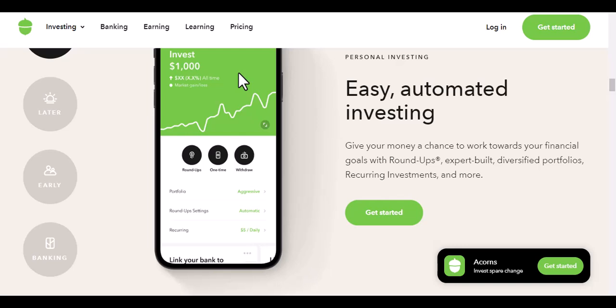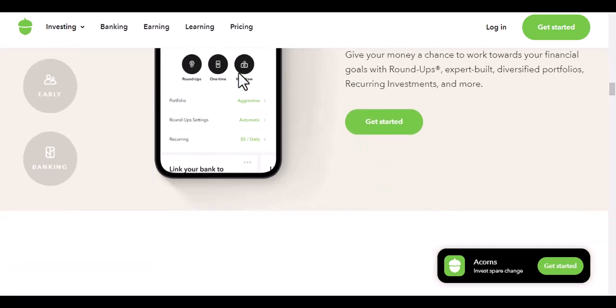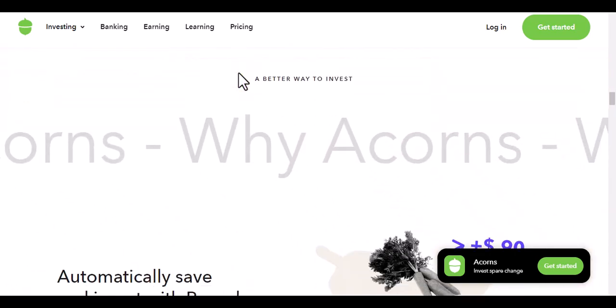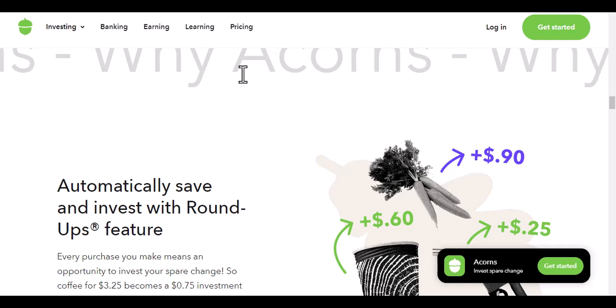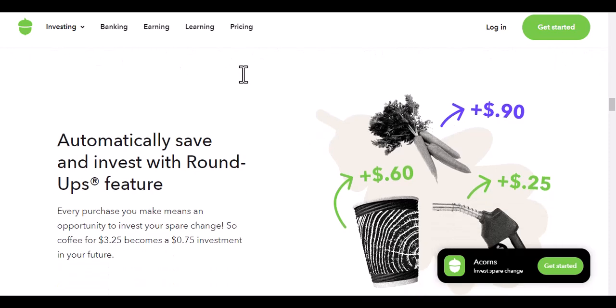There are a few different ways to stop Acorns from taking money. Cancel your subscription. This is the most obvious way to stop Acorns from taking money. You can cancel your subscription by going to the app settings menu and selecting Cancel Subscription.